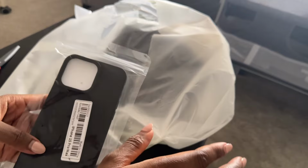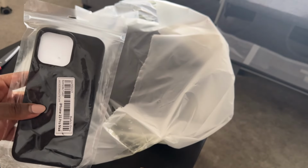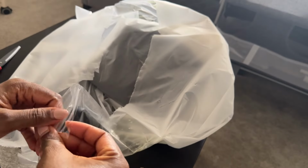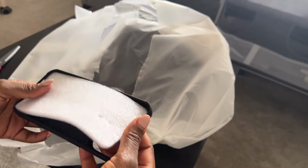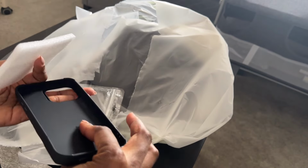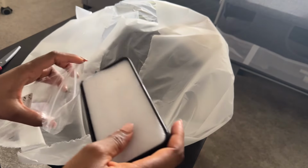If you know me, you know that myself and pouch were like 1 and 2. So I got this pouch from Shein. I have like 3 to 4 pouches already, but I don't have a black pouch. I got this black one with them, and it's very thick.